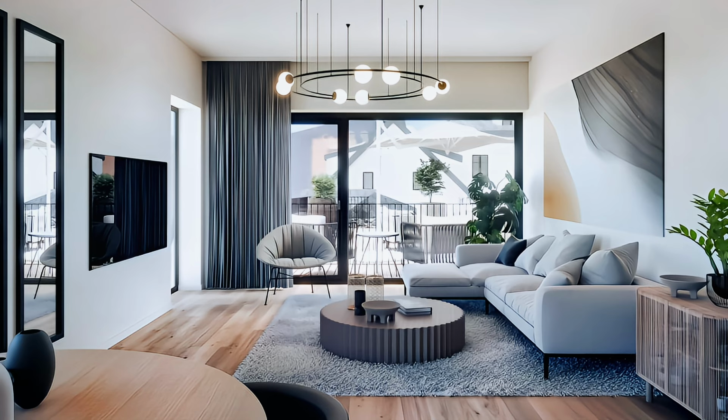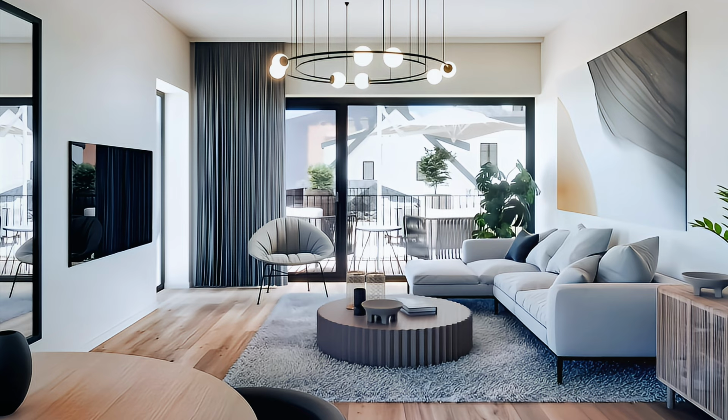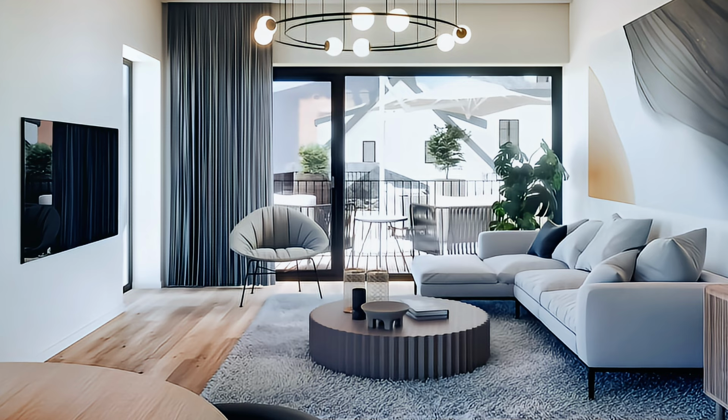Let's see now another cute small living room design. The living room in the image exudes a contemporary charm with its light gray L-shaped sofa adorned with an assortment of cushions. A round coffee table sits at the center, hosting a book and a cup, while a plush gray rug lies beneath, adding a layer of coziness to the space.